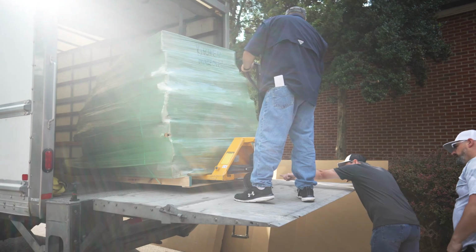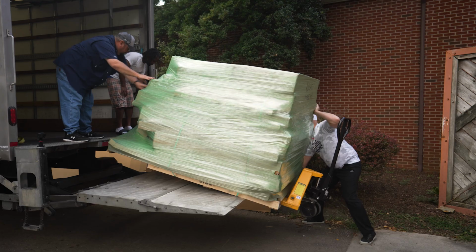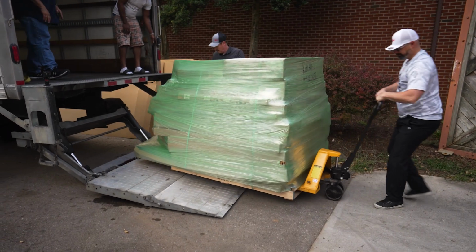So the problem we're having right now is that the pallet is bigger than the lift gate, so I was working on the pallet track.